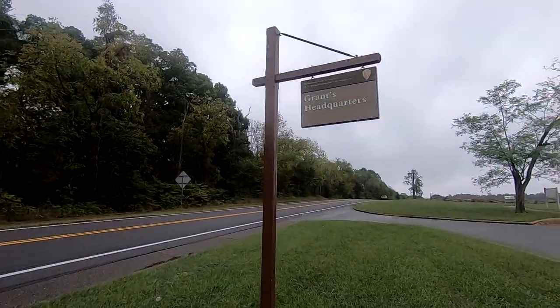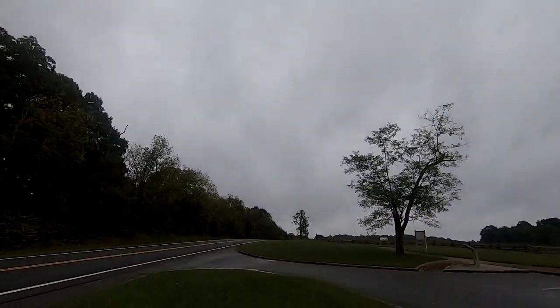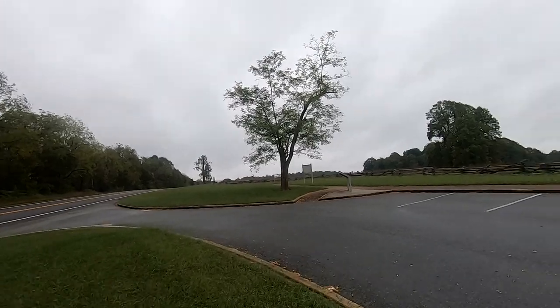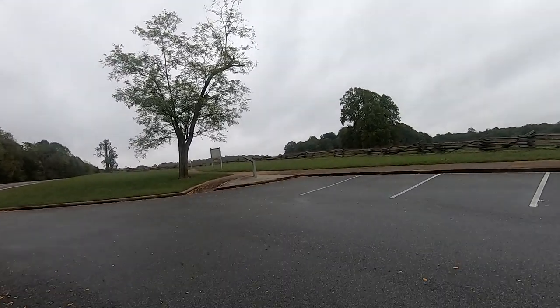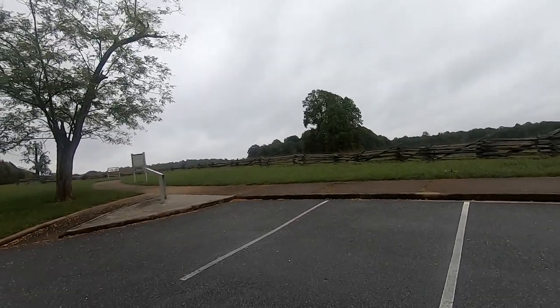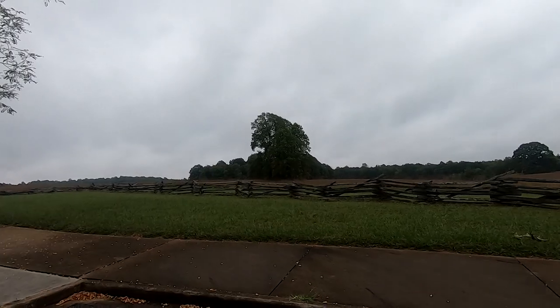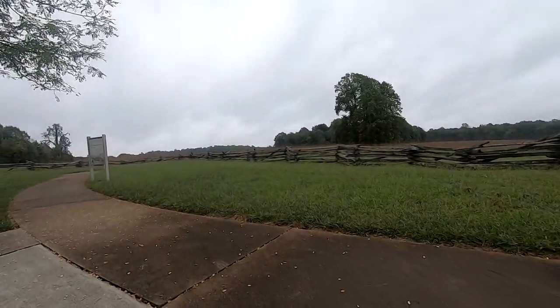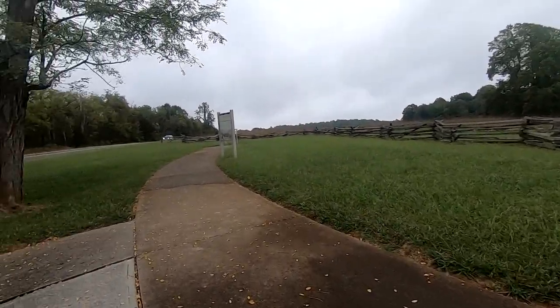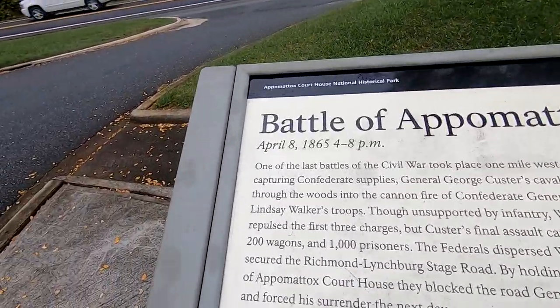Our first stop takes us to Grant's headquarters. Over here in this field, you'll see in a moment, is some of the last marches and battles that occurred during the Civil War period. Just not long ago, there was the Battle of Appomattox Station.